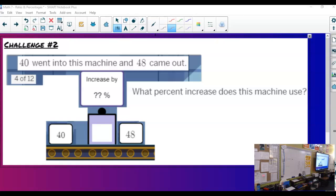See that one? Okay, show me you can do it on your own.